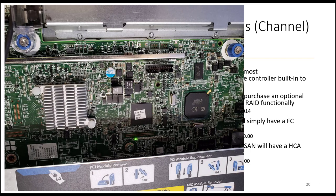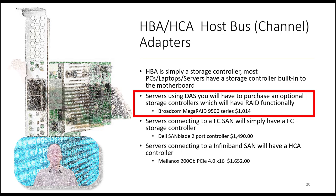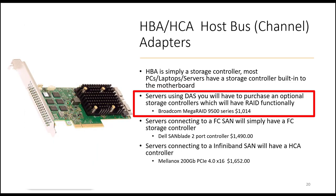But in servers, they often only come with, say, a SATA controller, which no one uses, and you have to buy these HBAs or storage controllers for whatever scenario you're going to use for your storage. If you have a server that you're going to use direct attached storage, you may purchase an optional SAS controller, and you'll almost always want RAID functionality with that SAS controller, such as this Broadcom MegaRAID 9500 series. This runs about $1,000 for this HBA or storage controller with RAID. You can run probably 95 to 240 hard drives off that controller.